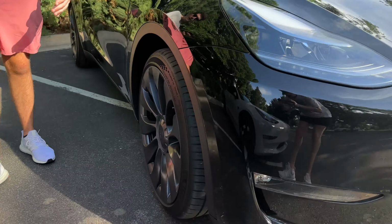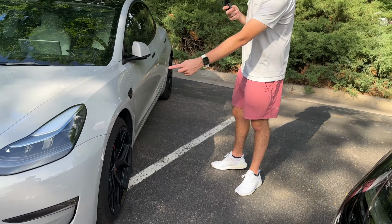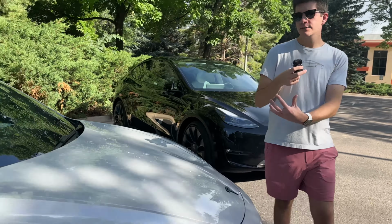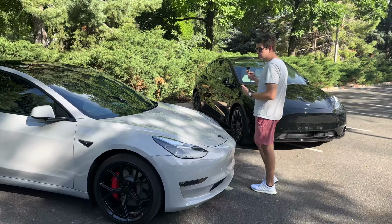And another difference we have is the wheel size. The Model Y Performance has 21-inch Uber Turbine wheels, and the Model 3 Performance, I don't have my stock wheels on right now, but they are 20-inch Uber Turbines. So I'm actually using the same tires that came with the car for my Martian wheels. So these are going to be a little bit smaller. It might be a little bit of a smoother ride, but also the cabin noise is a lot different because the Model 3 is lower to the ground, you get more cabin noise. The Model Y actually does a really good job of isolating that.